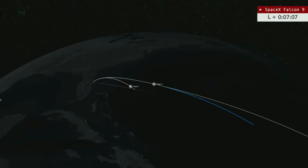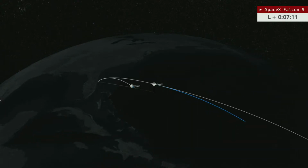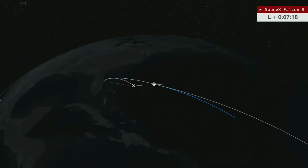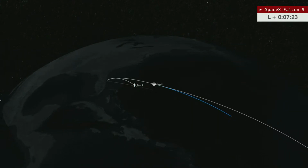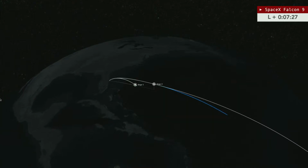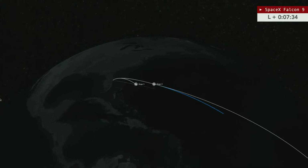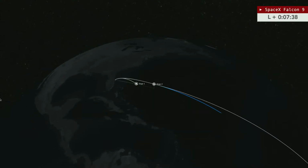This map shows the first stage in the final phase of its descent, about a minute and a half from landing on the drone ship. The second stage nearing orbital velocity. The blue line on this map shows what's known as the instantaneous impact point. If the burn on the upper stage were to end now, you can see it would fall in the Atlantic Ocean just shy of orbital velocity, but the burn still has about a minute to go to do that final acceleration up to orbital velocity to enter the parking orbit.